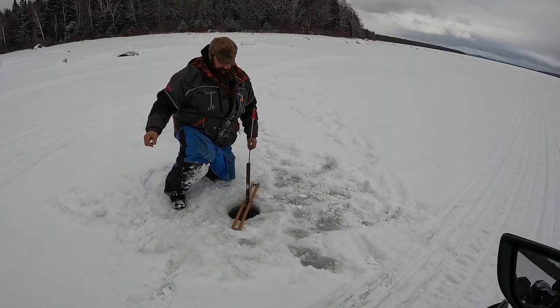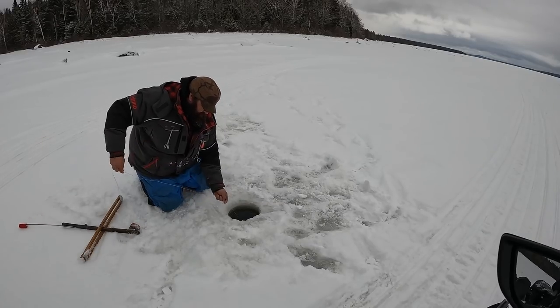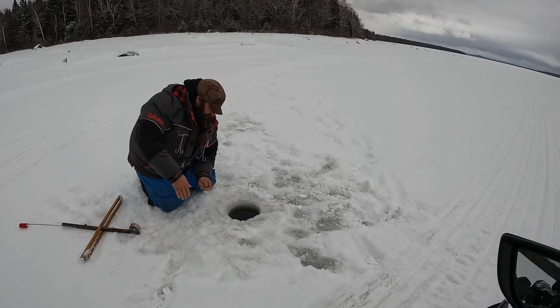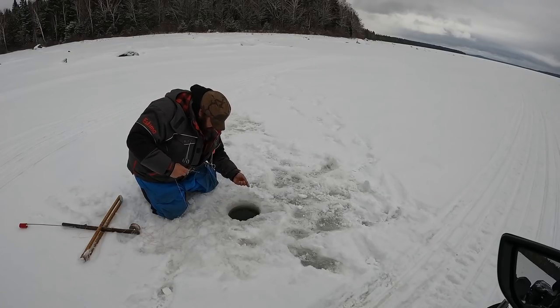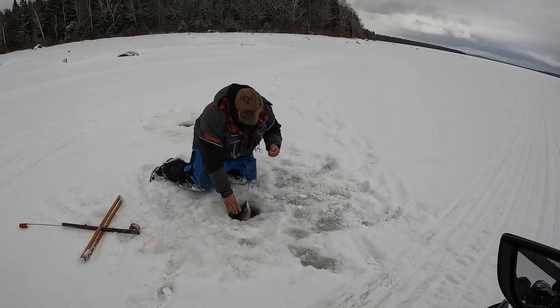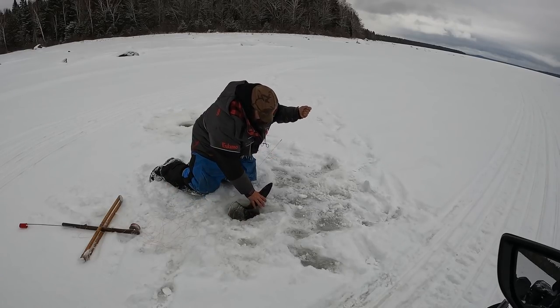There she goes. Come on, baby, be on there. That feels nice. Be a brookie, baby, be a brookie. Come on, be a brookie. That's a big one. Beautiful brook trout. Beauty. All right.